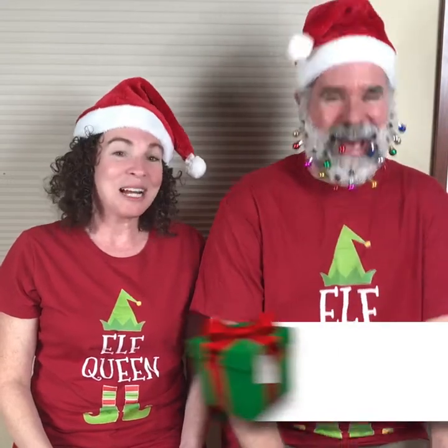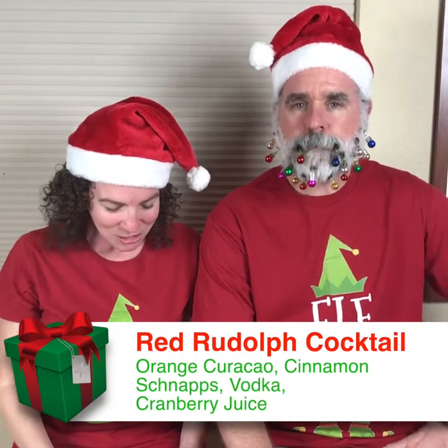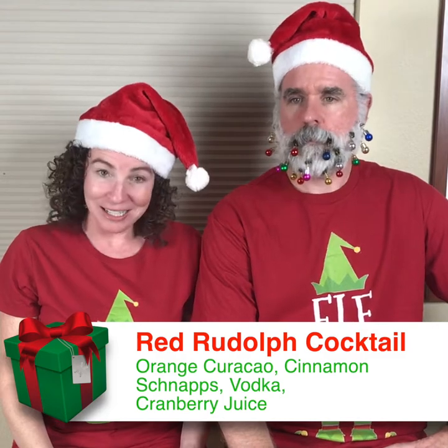Okay, this next drink is called a Red Rudolph cocktail. Let's drink it. It has orange curacao, cinnamon schnapps, vodka, and cranberry juice. Okie dokie. All right. Oh, that one's tasty. Yes, it was.